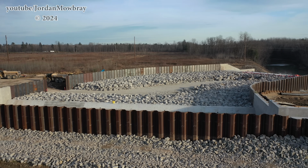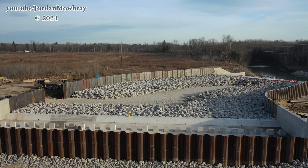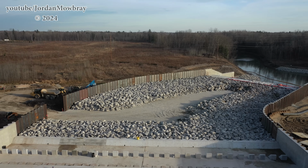And also work is happening up there on the Forest Lake Dam as well. So if you want to see that work, I went out there a couple years ago and filmed the start and what happened to their dam there.